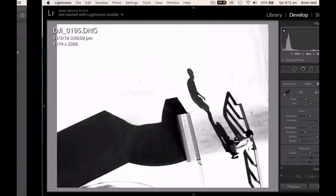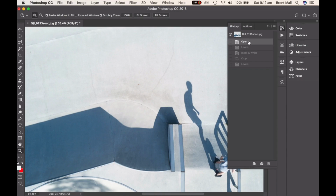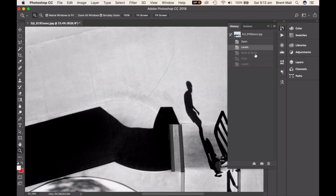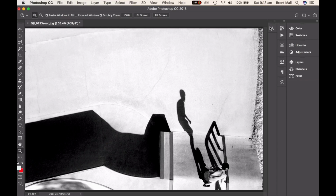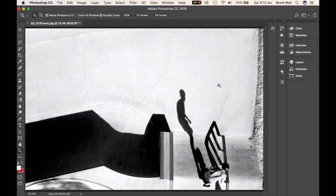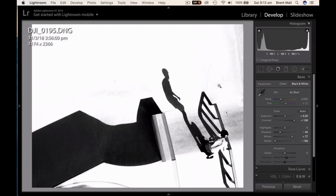And then I took the JPEG image in Photoshop on this screen, and I've tried to do the same edit with the JPEG. The original was color, so we'll just go back to where it opened. That's the original image, the color image. Then I just did a few little things. I did levels, I created black and white, I cropped it a little bit, and then I did levels again. Nothing too fancy on this image. They're not cropped exactly the same, but there we go. So I've got a JPEG in Photoshop, and I've got the RAW image here in Lightroom. Let's see what we can actually do afterwards.